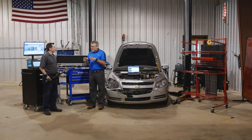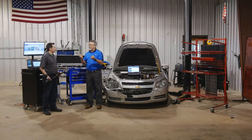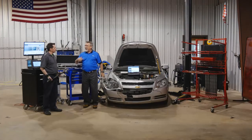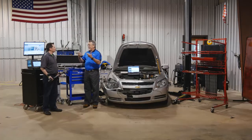So the success stories, what I look at with this product, is this tool's ability to make those quick diagnostics. We were talking about this morning, and I think what is very cool is that we could even begin to use it to identify whether we need an alignment or additional suspension work, because of its ability to verify some of those components.